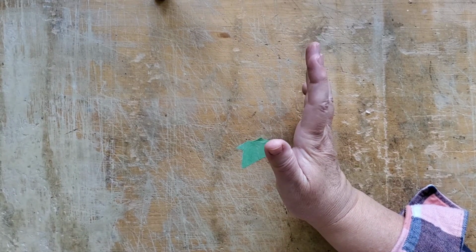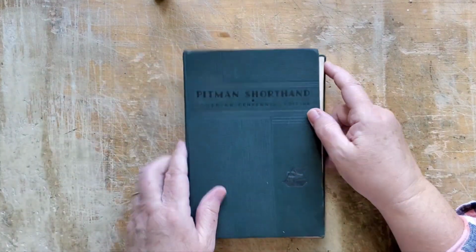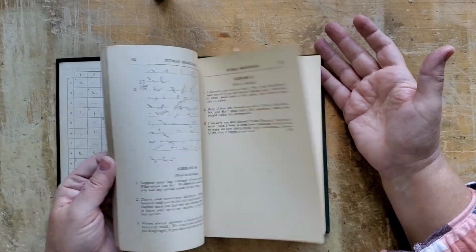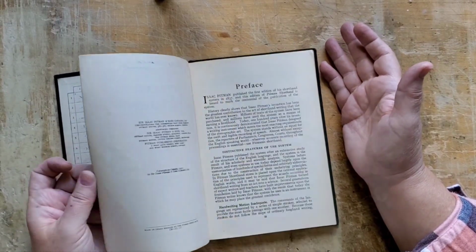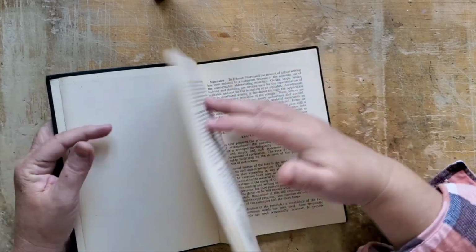Actually, no. Oh, yeah. There's 3 more. Oh, dear. I was bad. So I found, I can't resist a good shorthand book. Look at that. Isn't that beautiful? I just love these. They're so nice for backgrounds for collaging on. This one is, what year is this?